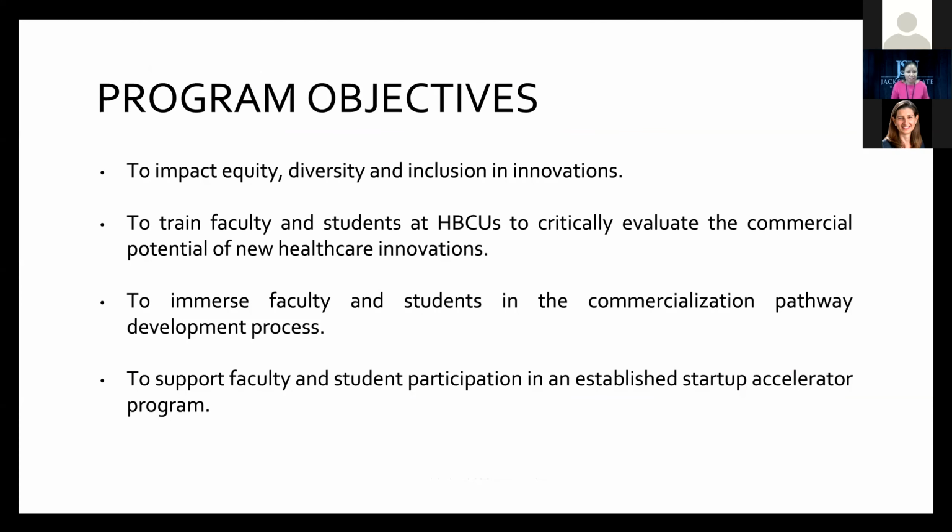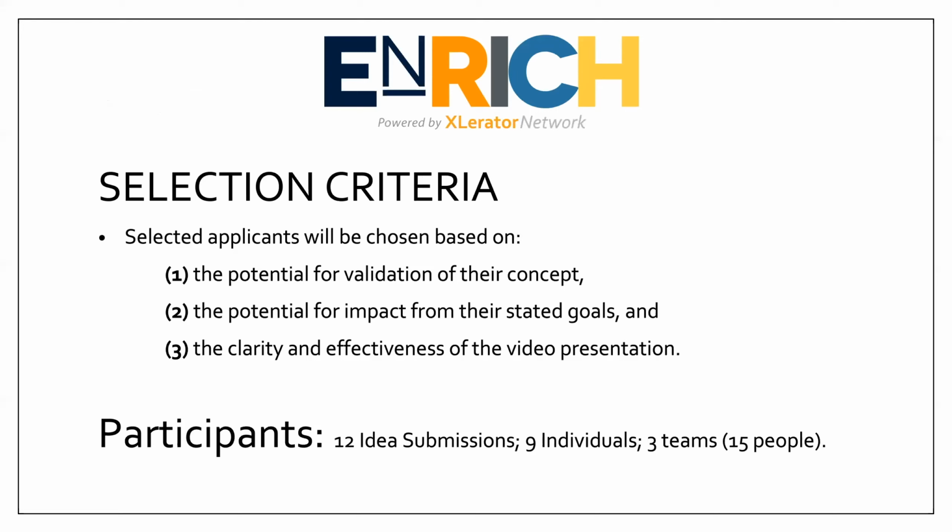So the program objectives, of course, we want to impact equity, diversity, and inclusion in innovations. We want to train faculty and students at HBCUs to critically evaluate the commercial potential of new healthcare innovations, immerse them in the commercialization pathway development process, and support their participation in established startup accelerator programs. As we said, Enrich is a pre-accelerator program, so we're getting them ready to go to a full accelerator program, or ready for things like the NSF or the NIH I-Corps, or something else. That's what we're trying to do, providing that type of support to be able to go to that next step.